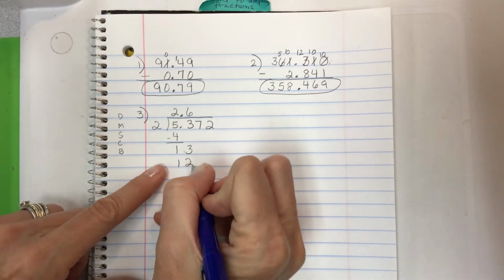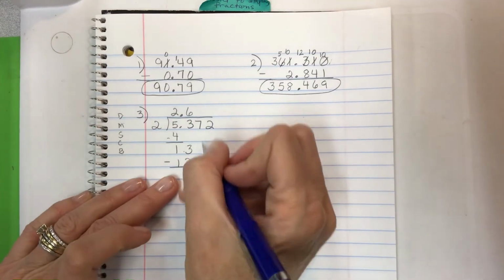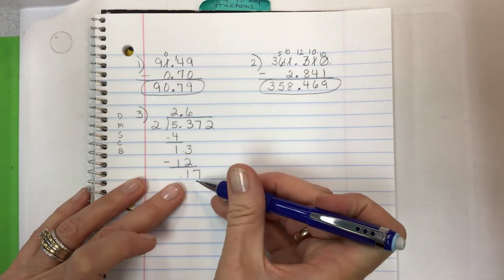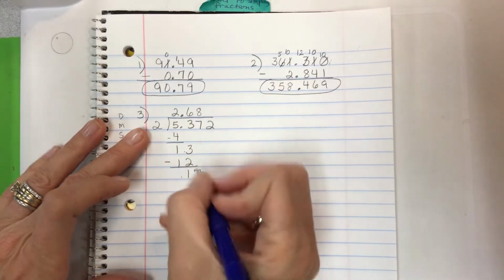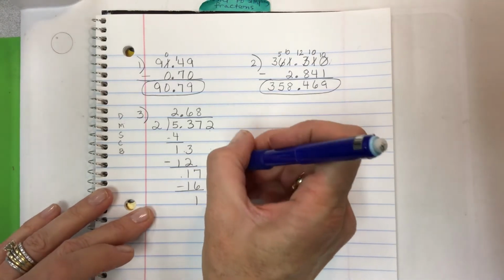6 times 2 is 12. It's really 12 tenths. And then there's 1 left over. Bring down the 7. 17. Really 17 hundredths divided by 2. 8. 8 times 2 is 16. 1 is left. Bring down this 2.